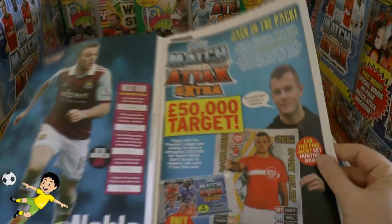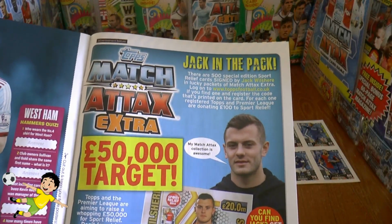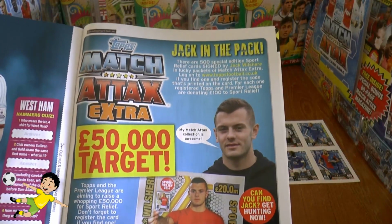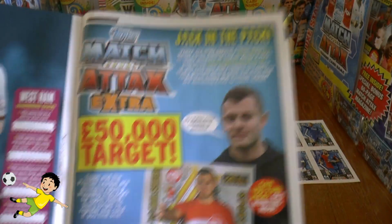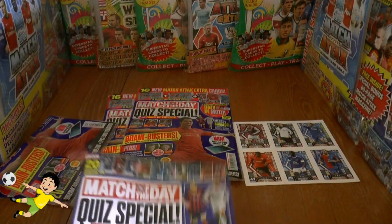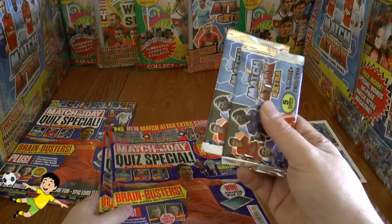And that about completes the Topps bit there, apart from where they actually mention that for every one of those Jack Wilshere signed cards, Topps are kindly donating £100 to Sport Relief, so that's cool. Good charity, Sport Relief. There's the 2 packs.